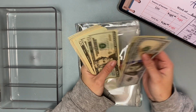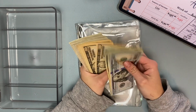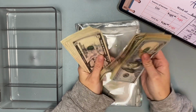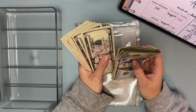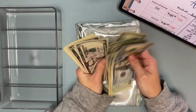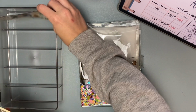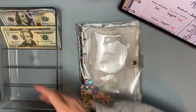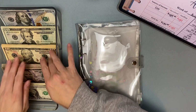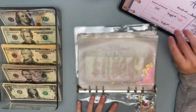We have 100, 20, 40, 60, 80, 200, 20, 40, 60, 280, 290, 300, 310, 20, 30, 40, 50, 360, 575, 85, 95, 400, 405, 10, 15, 25, 35, 45, 55, 65, 75, 85, 86, 87, 88, and 489. So we do have it all today, and lots of fives, as you can see, because I was trying to spread the wealth today amongst envelopes. So lots of things are getting 5. Hopefully that is okay with you. Hopefully it just shows you that a little can go a long way.